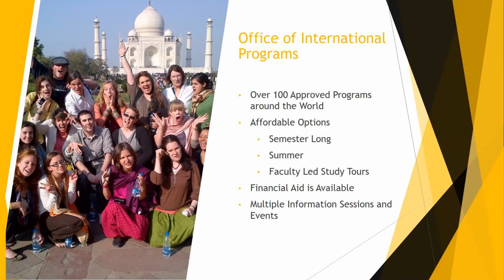There's also lots of scholarships available that you can apply for specifically for students studying abroad. So definitely watch out for that. And like I said, it's never too early to plan a trip. So even as a first-year student on campus, you can start researching, going to the information sessions that are typically hosted to teach students about the programs and kind of let you explore all the different options.